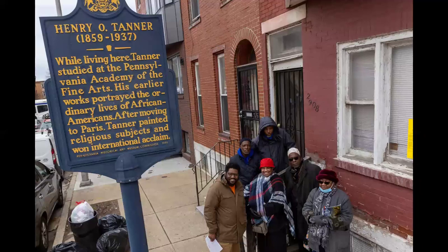If you're in Philadelphia, you can visit this historical marker, which is where Henry Ossawa Tanner was born. And then he later studied at the Pennsylvania Academy of Fine Arts. While living here, Tanner studied in the Pennsylvania Academy of Fine Arts. His earlier works portrayed the ordinary lives of African Americans. After moving to Paris, Tanner painted religious subjects and won international acclaim.